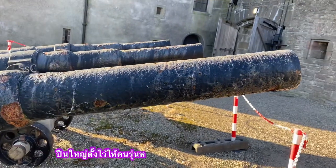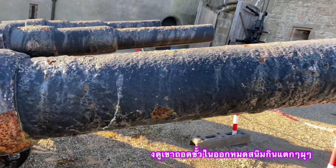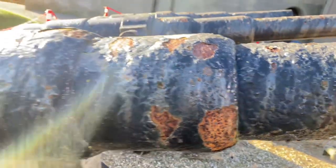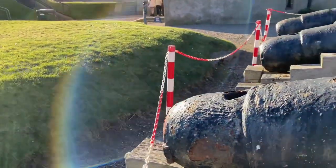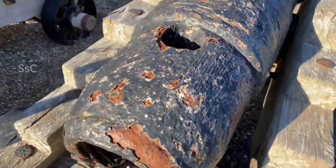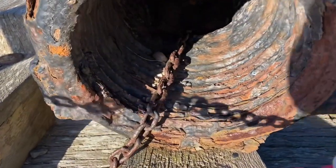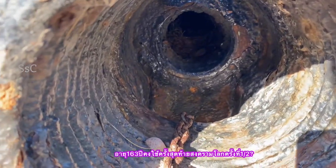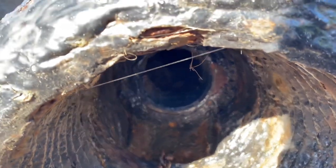This is the cannon, and a lot of things had been removed. Just a shell, isn't it? It's just an empty shell. Getting quite rusty with the weather, isn't it? Let's have a look inside. What does it look like here? Well, it had been invented in 1859. Now 2022, well, it's about 163 years ago. The last use must be the First World War or Second World War.